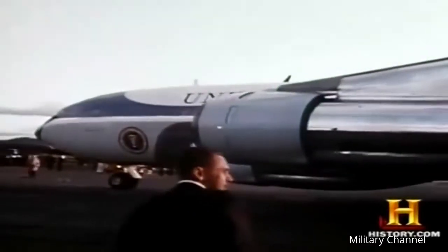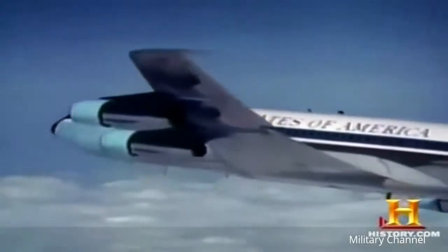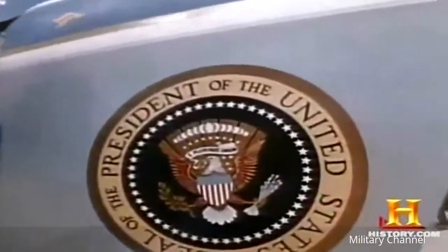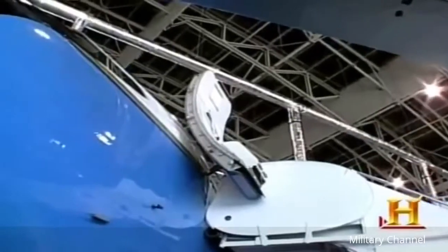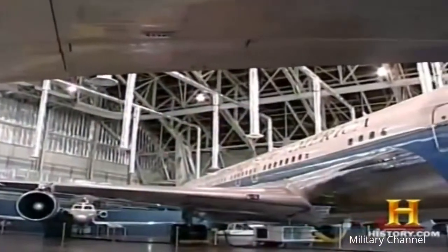The light blue, silver, and white livery, proudly displaying United States of America, with the American flag on the tail and the presidential seal on the door, was iconic. I think it's a paint scheme that just really fits the airplane. I personally think it fit the 707 to a T. The new Air Force One had style and substance over the Eisenhower-era Columbine III, which Kennedy still had access to.